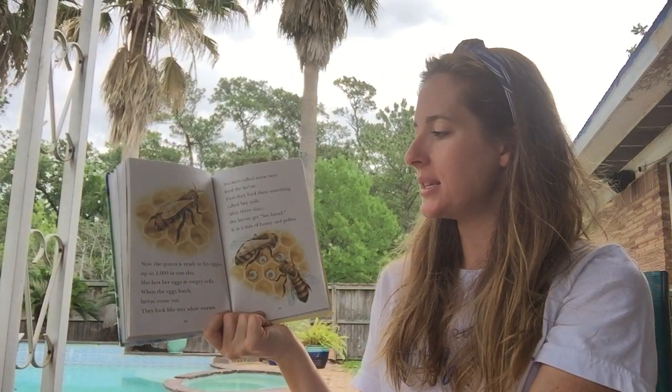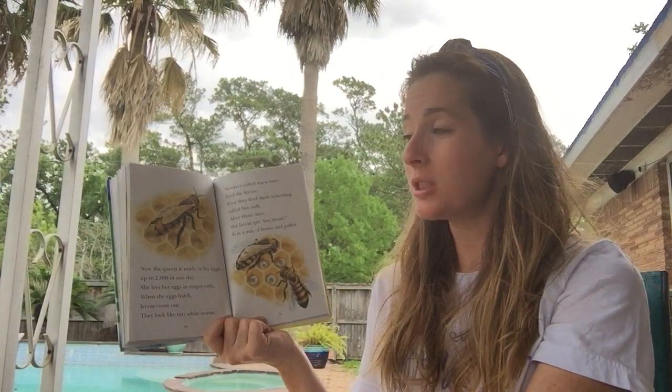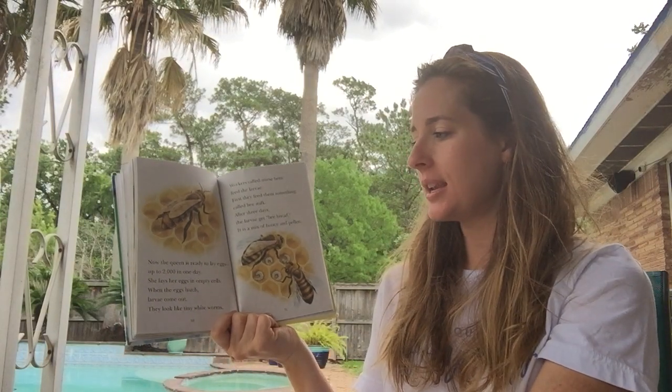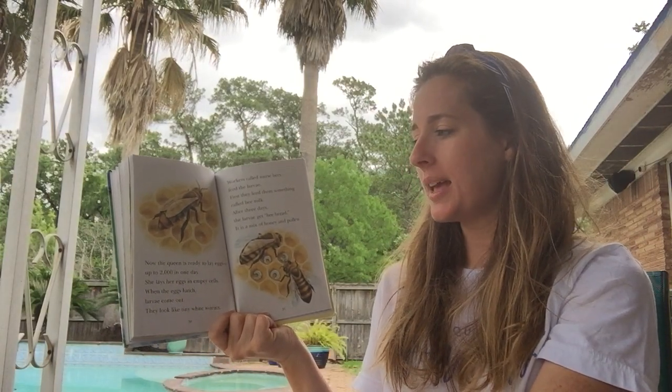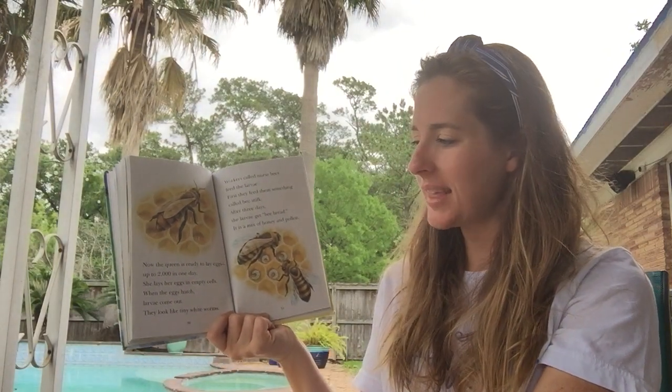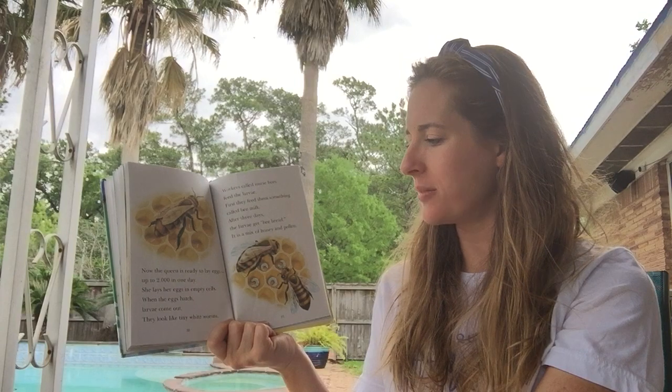Now the queen is ready to lay eggs, up to 2,000 in one day. She lays her eggs in empty cells. When the eggs hatch, larvae come out. They look like tiny white worms.